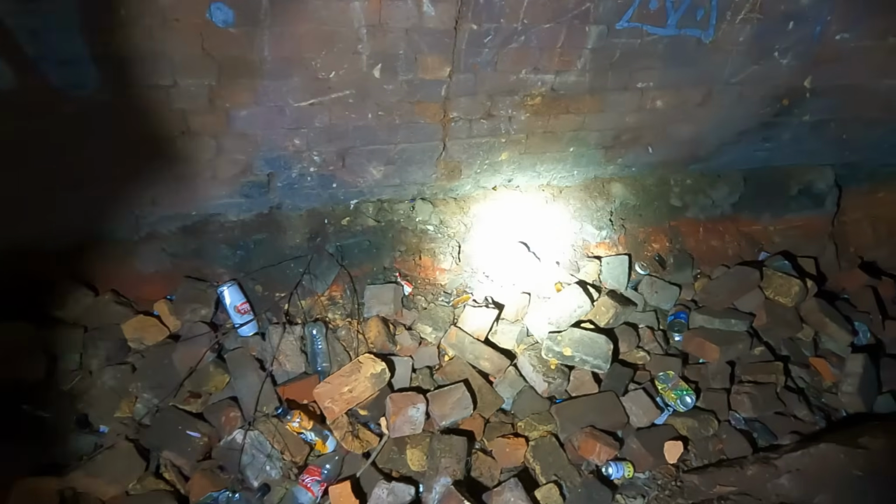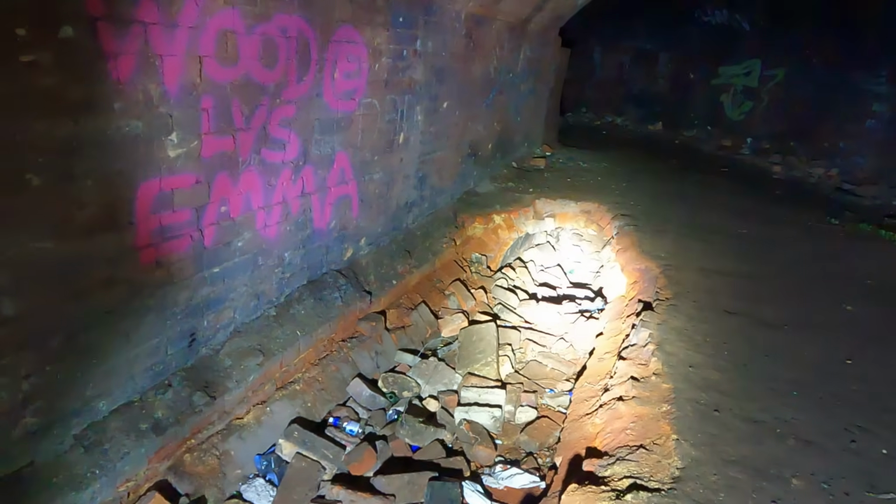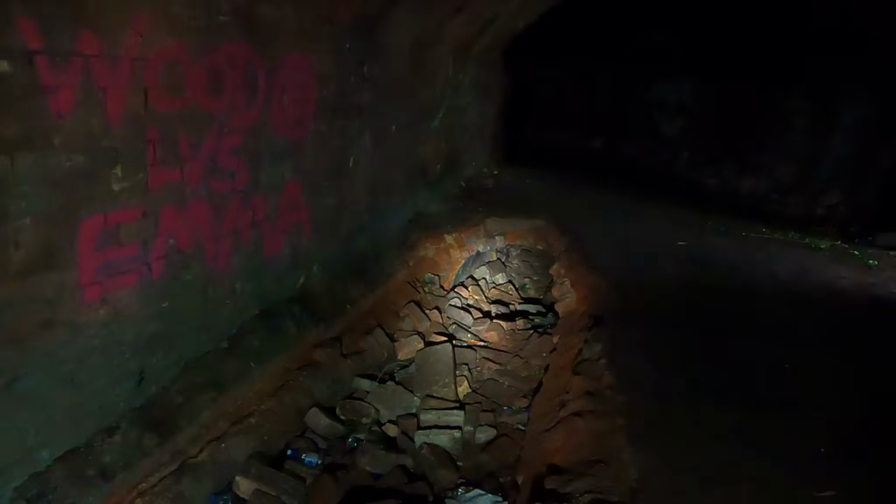So when you remember at the beginning of the video we spotted this bit where it looked like it had collapsed, and indeed it appears to have done so, because if we look down there, there is in fact an opening. Let me dim the light down, you'll see it better, and I shall jump down. So that's where we came in.